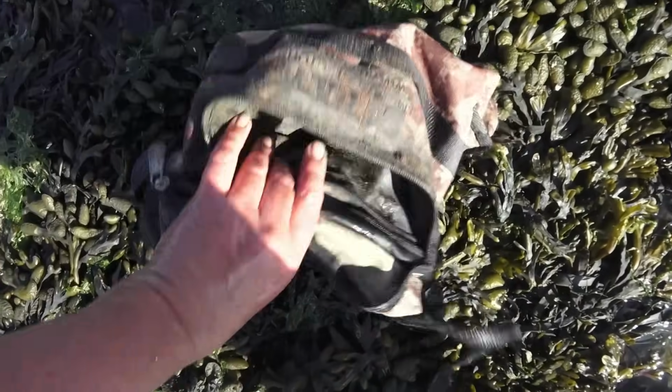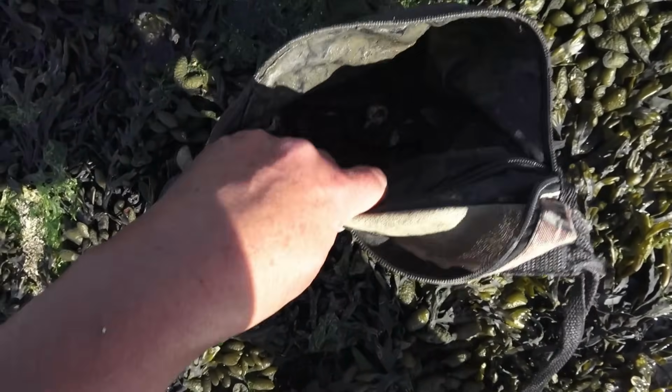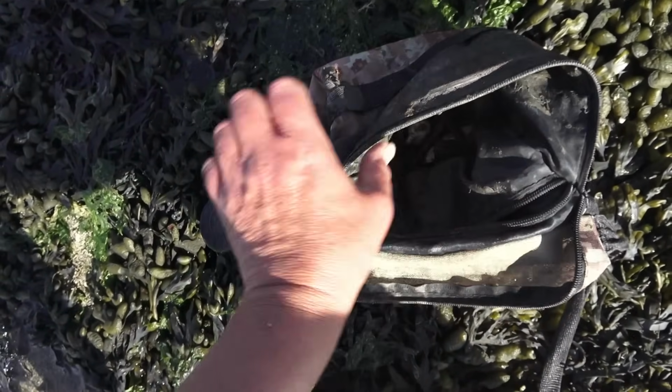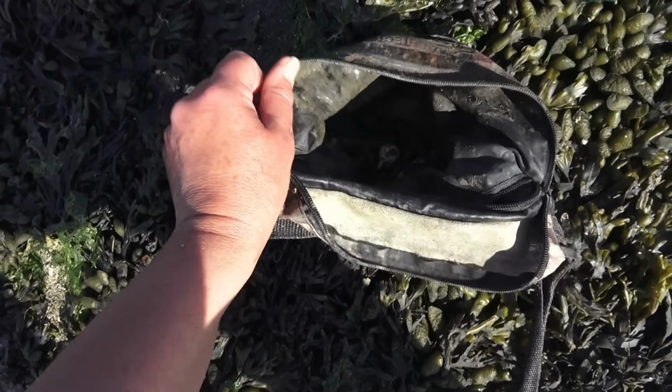And there's the rest of my muddy treasures. I think I'm going to just take those home and wash them at home, because if not I risk losing them. And this bag really needs a wash.